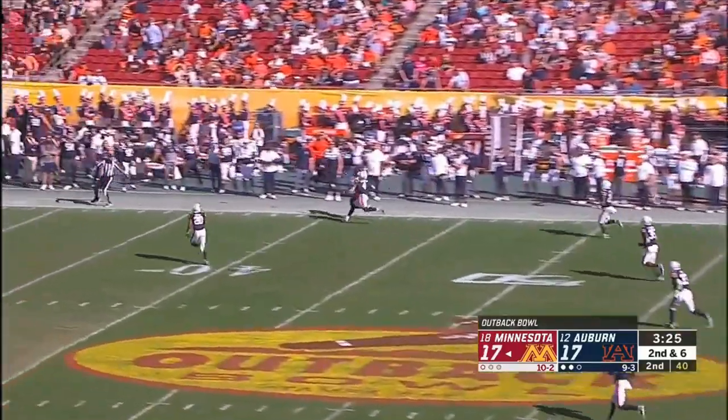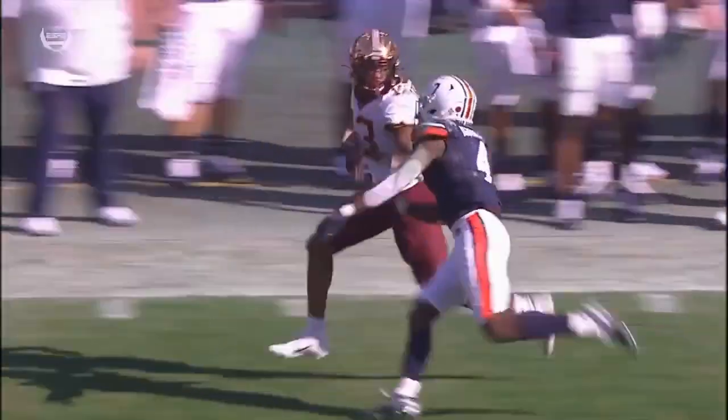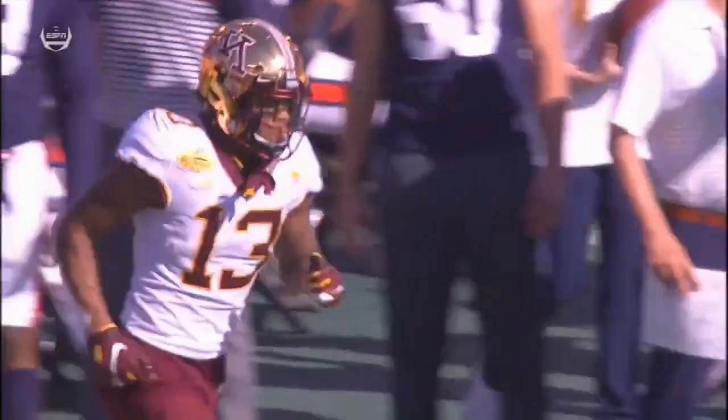Tanner Morgan going for a deep shot. We haven't seen that today. His quarterback, enough room to drop that ball in, but he can't because the defender does a good job of squeezing and forcing him to the sideline.